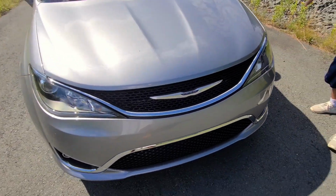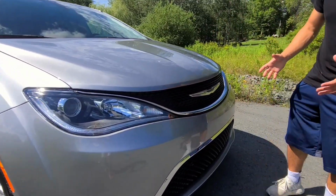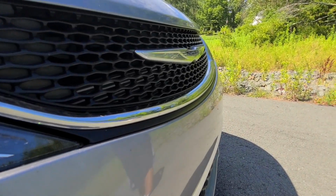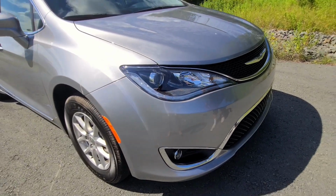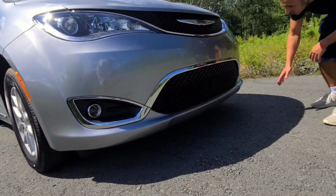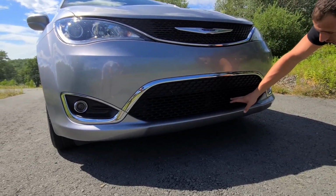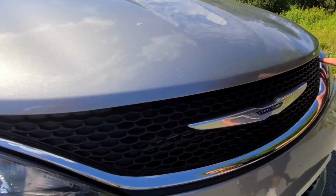But quickly looking at this chrome piece going down the grill, I guess it gives a sort of presence. It looks like a very luxury van. Yeah, it definitely looks like all these chrome pieces and all that. Looks very luxury. Fortunately, you have real vents right here, fake up top. Also real on top with the Chrysler badges. Also all real, unless you go to the sides over here.